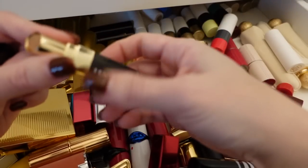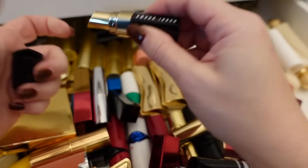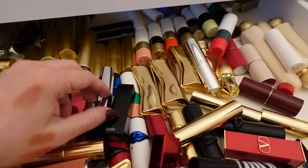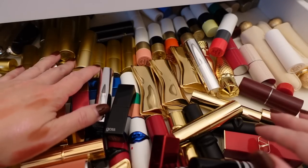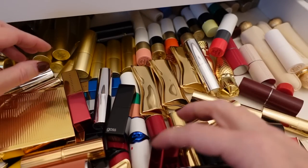Bobby Brown Nourishing Lip Color in Gold. Oh, this was a limited edition color, which I really liked, but I'm going to pass it along because I can't really use it. It's not available anymore. And I think that's it for this drawer. Everything else is like stuff that I would keep.